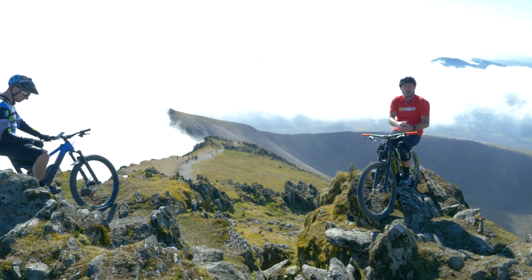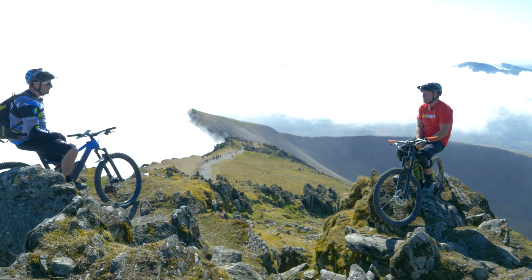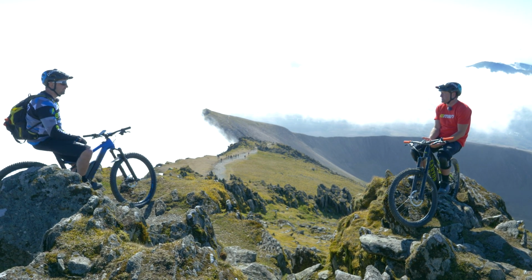No, it's not about the top of the mountain. This is what it's all about, dropping off the top of Snowdon. But before that, Chris, I think we need to talk a little bit about the differences between these two bikes.